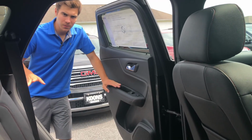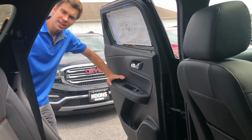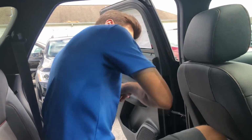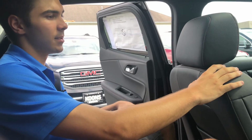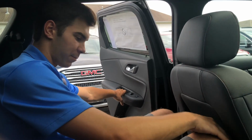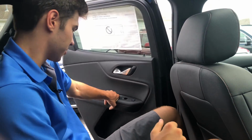Now, entering the back of the Blazer is quite easy. This door opens almost to 90 degrees, which is very nice. So I can easily get in as a tall guy, and I can easily sit behind myself. This seat is actually further back than I would sit. Just the last person that drove this vehicle left it here, and I still have plenty of legroom, so you can easily fit tall adults in the front and the back, which is quite nice.